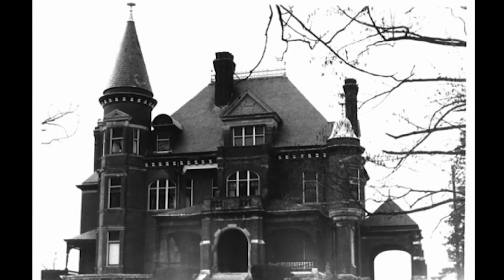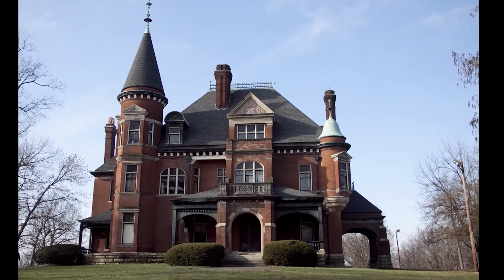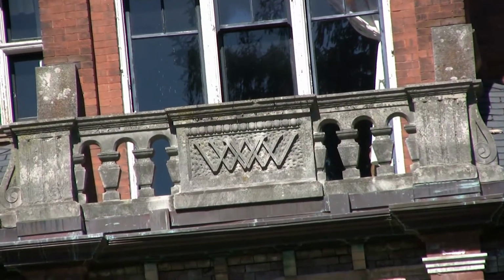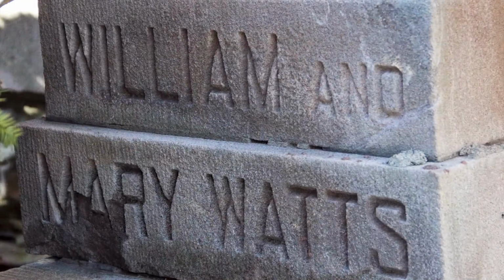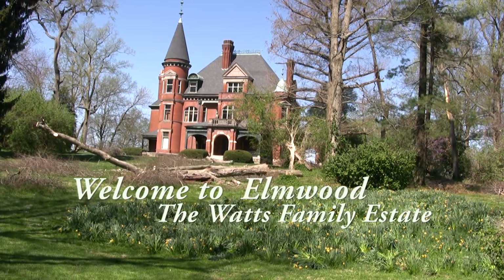Just south of Eastern Kentucky University's Alumni House stands Elmwood, a 20-acre wooded estate built in 1887 by William Walker Watts for the unheard sum of $35,000. Firmly establishing Elmwood as his homestead, Watts placed his initials over the front entrance, and along either side of the steps he had engraved William and Mary Watts and A.D. 1887. Join us on a tour of Elmwood, where time has stood still for nearly 4 decades.